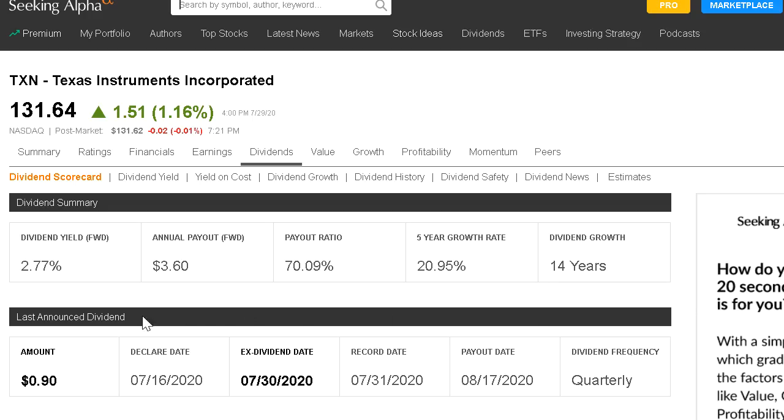Taking a look at that dividend, nice starting yield at 2.77%. So that starting yield is actually not too low on this company. They do have a higher payout ratio around 70%. But once again, I like to make sure with my dividend companies, the payout ratio remains under 75%. So they're still meeting that criteria.